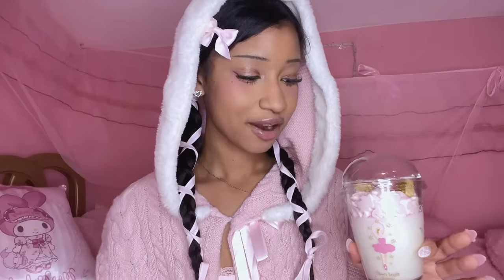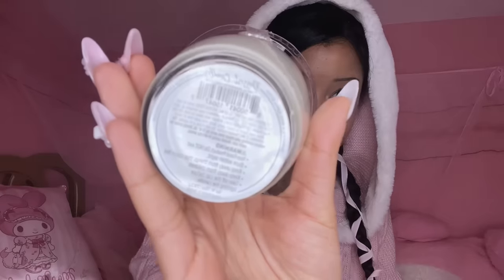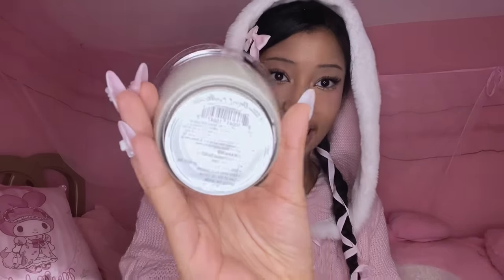Candles are a huge part in setting seasonal moods for me. And the brand on this candle is literally just called Dessert Candles. If you guys could find this, I highly recommend it. This is in the scent Frosted Strawberry. Have to smell it for yourself, honestly.